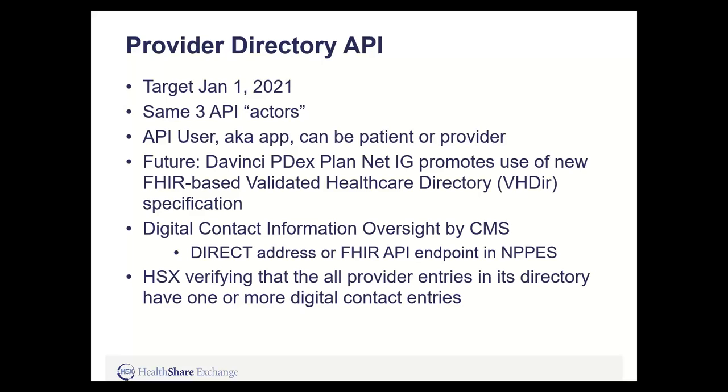The second one that they did was to visit a topic that's been out there quite a while, the provider directory. All right. So the provider directory API has the same basic three API actors. And in this case, you're probably going to be the data resource. The payers will be the data resource for that. And again, here, the user could be either the patient or provider. So this is not constrained to just a provider accessing your provider directory, but also a patient accessing your provider directory, but the provider as well. All right. So you can expect that the apps come from either side.